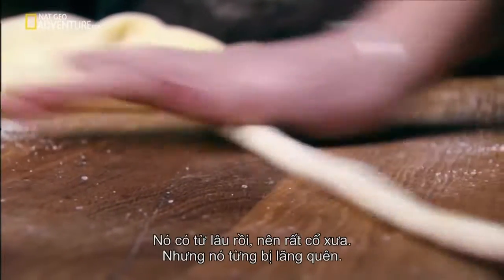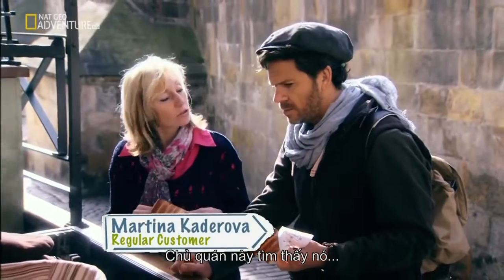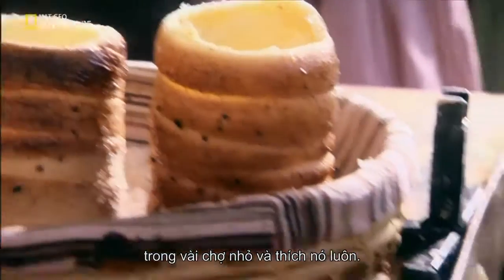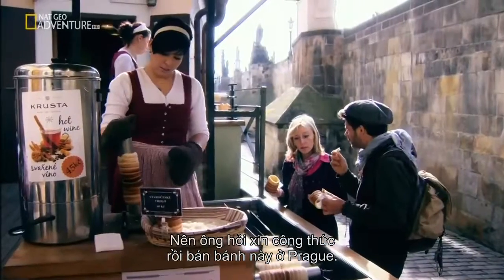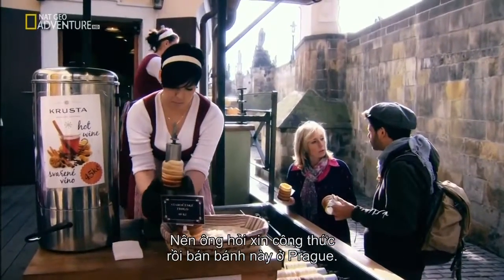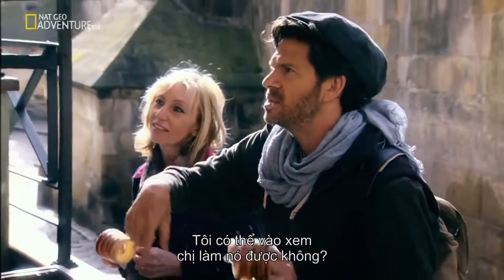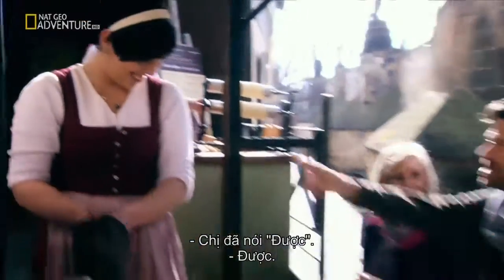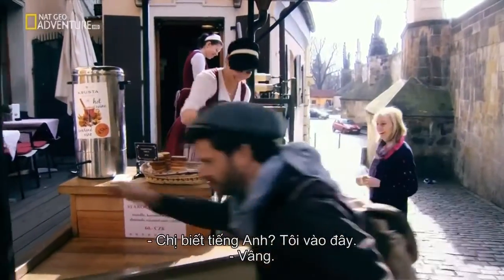Really? But it was forgotten, and the owner of this stand found it on some small markets, and he loved it. So he asked for the recipe, and he decided to make it for the people in Prague. Do you think I can maybe come around and you could show me how it's done? Yes, yes. You know English? Yes. I'm coming around.